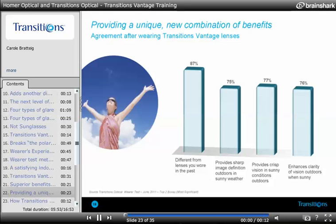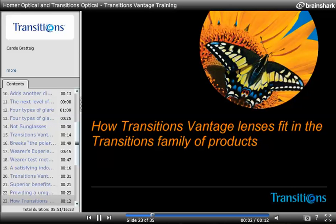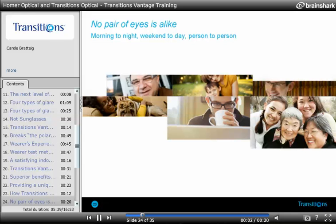Now that we have shown you the wearer test results comparing Transitions Vantage with Transitions 6 lenses, you might be wondering how Transitions Vantage lenses fit into the current Transitions Optical offering. As you know, no two pairs of eyes are alike. Vision needs to change, from morning to night, from work to play, from weekday to weekend, and from person to person. You know that today's eye care professional must meet the needs of all their patients and the multiple needs of each patient.